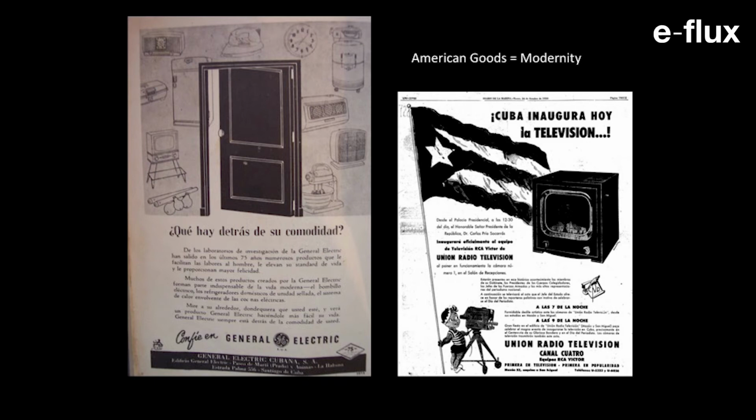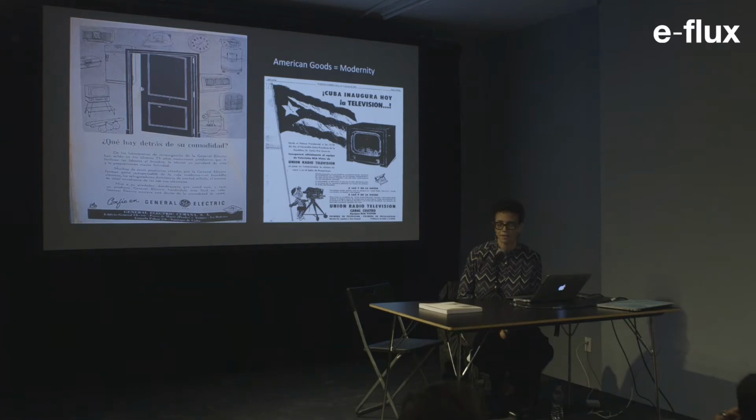So here's a General Electric advertisement about what's behind all that comfort in your house: all these products from the United States that you have to buy. And the introduction of television in 1950 was a national event presided over by the president of the country, who had basically signed a contract with RCA, who provided the TVs.